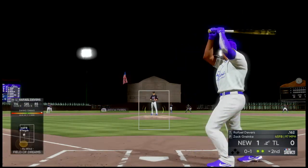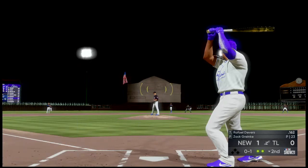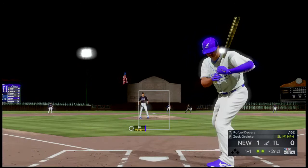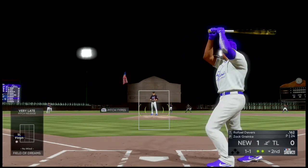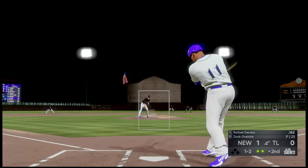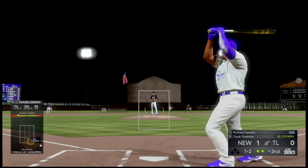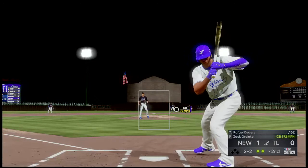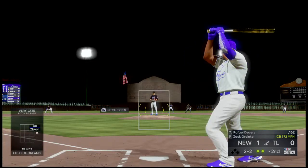Rafael Devers is in with 2 away here as this one swung on and missed for the first strike. Hey, either this hitter needs a cup of coffee or he was sitting off speed right there. Now the 1-1 pitch is swung on and missed, and that's strike 2. Look at the radar gun on that slider. Off-speed pitch, 91 miles an hour. That's just pure filth. Count even at 2-2.